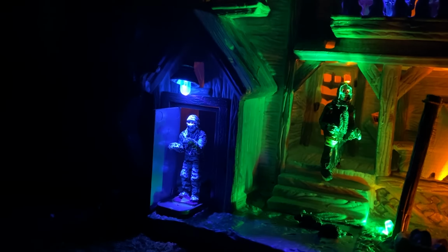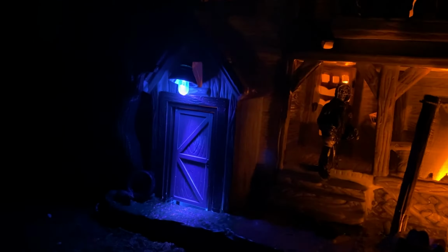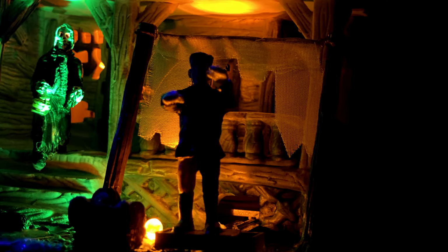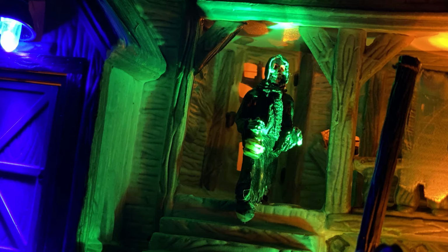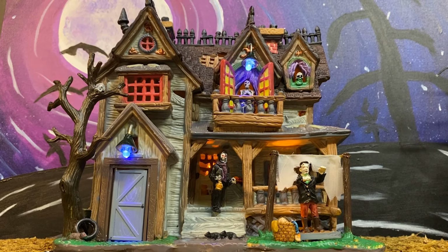Really cool haunted house. Again, I think this would go well with your Last House on the Left. That's always what jumps out at me, because I think that's kind of the premier Lemax Spooky Town haunted house. But if you wanted something not as overstated as that one, because Last House on the Left is quite brash. This one still sticks out because of that lighting and the animation on it, but it's not as brash. You could put it anywhere in your display. It would work up at the front, it would work at the back, because it's not going to draw all the attention, but it's not going to get lost either, like a lit house would be.